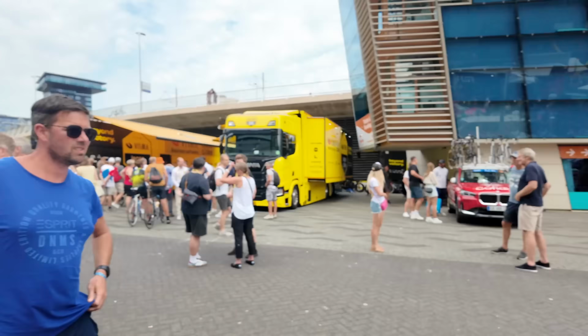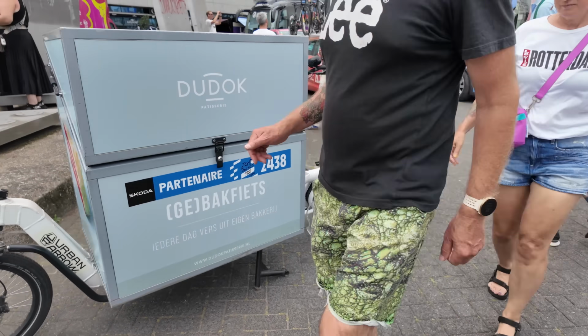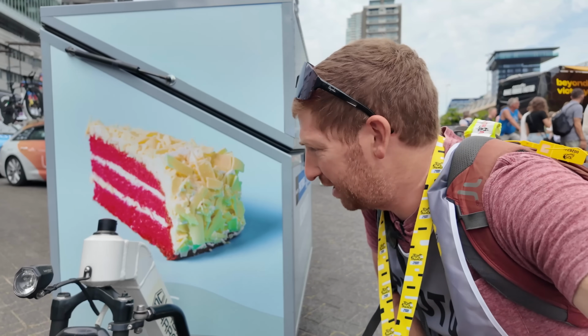One way you could minimize that impact is cake. And if you look right here, there is a cargo bike for cake delivery. It's even got an official sticker, which is pretty awesome. I am a fan of this situation. The only problem is I don't see the cake person, so I'm missing the cake.